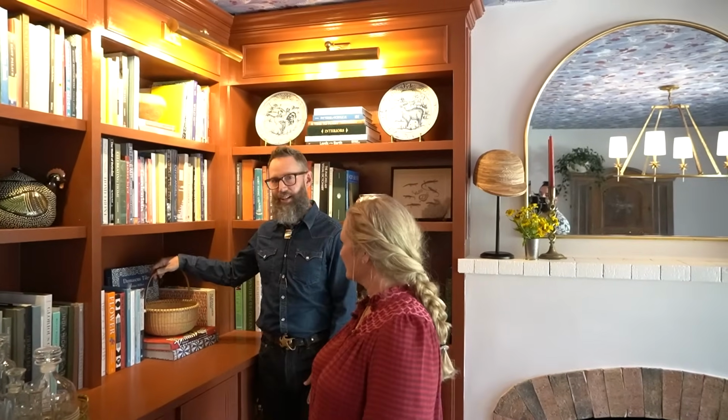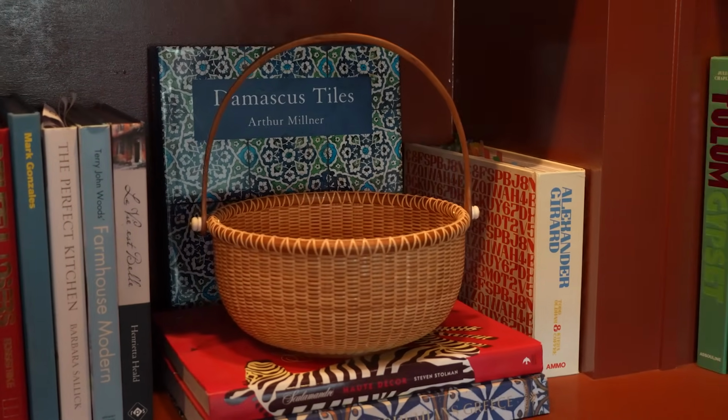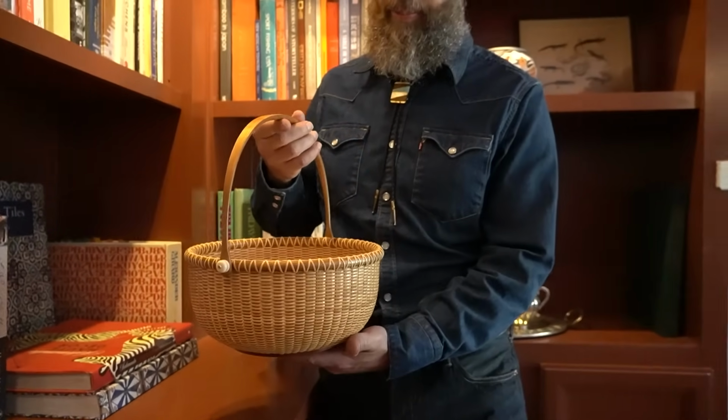This basket we just got from a new dear friend and one of our favorite places, Nantucket. Our buddy Kathleen Hay just sent this, and it's a lighthouse basket that the lighthouse keepers would make to sell in town back in the day in Nantucket.